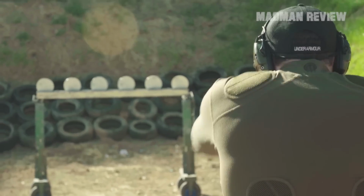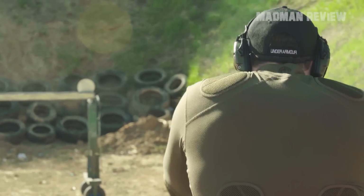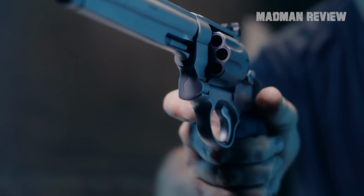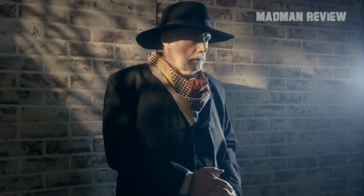Where the normal handgun is made for self-defense in a close-quarter environment against two-legged attackers, these handguns are big, bulky, heavy, and strong enough to hunt the largest and most dangerous game you can find. So without further ado, let's get straight to it.